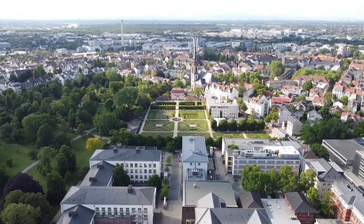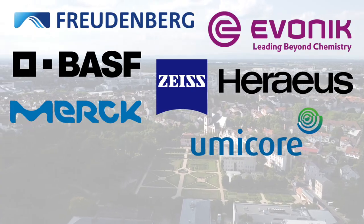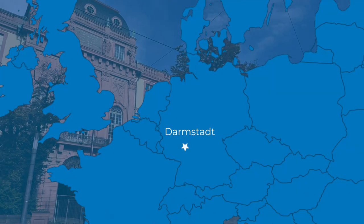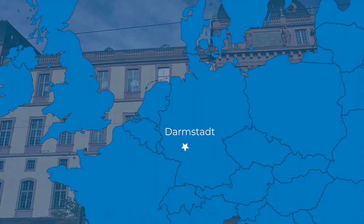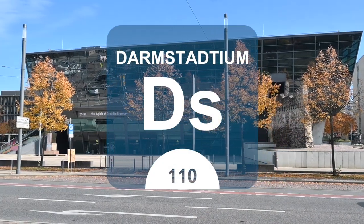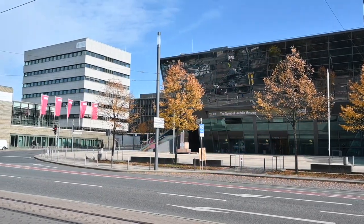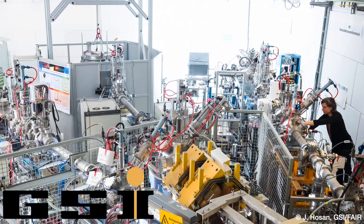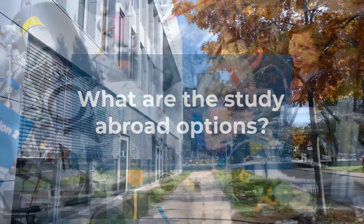The City of Science, Darmstadt, is located in the Rhine-Main metropolitan area with global companies as well as research institutes in the near surroundings. Darmstadt is placed in the heart of Europe, which makes it a hotspot for international conferences hosted in the Darmstadtium or in the nearby Frankfurt with its large airport. Fun fact, Darmstadtium is also the name of the element 110, Ds, which was first discovered in 1994 at GSI. The strong connection between TU Darmstadt and GSI offers possibilities for internships as well as master thesis positions.